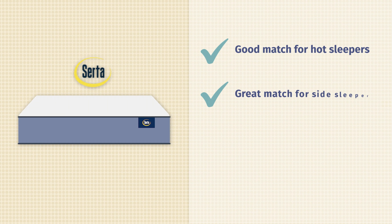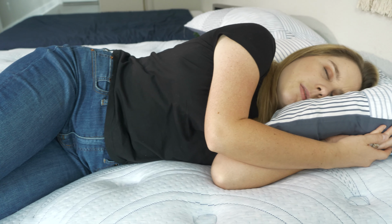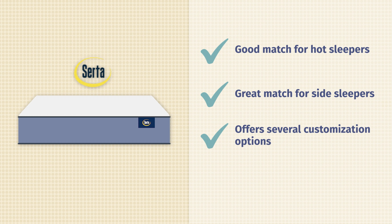It's also a fantastic choice if you're a side sleeper, especially the plush option or the additional pillow top will give you some great pressure relief on your shoulders and your hips. It's also great if you want some customization options. You can easily get a firm, medium firm, or plush mattress.